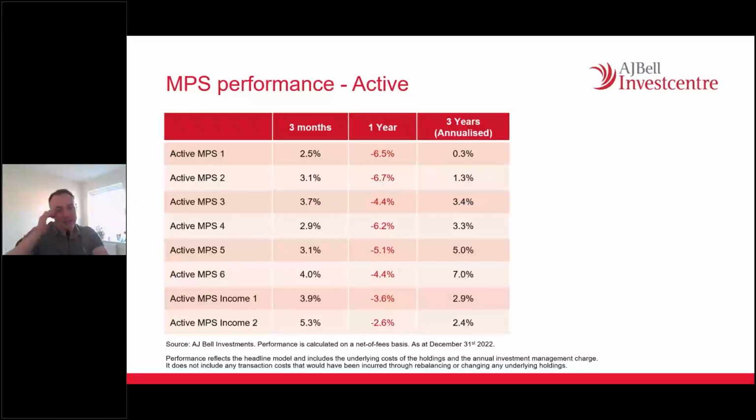On the active side, it's a similar sort of story in that over the 3 months and 1 year, there hasn't been that linearity of performance. So the volatility target you're in hasn't necessarily been a great predictor of where you'll sit on the performance rankings. And again, it's for very similar reasons, which is that the fixed income market has been really quite poor compared to the equity market.